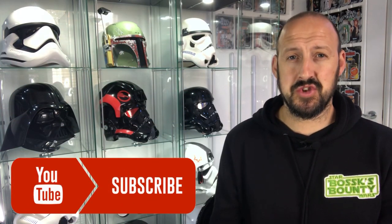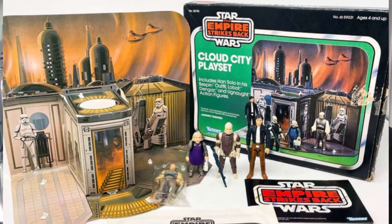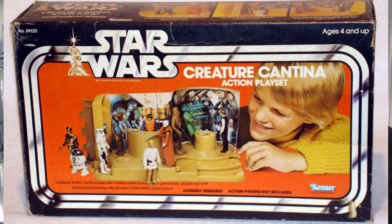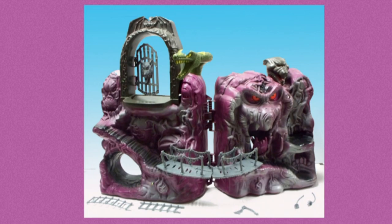So, for example, toy lines such as Star Wars, we got things like the Death Star, the Cloud City playset, and the Creature Cantina playset. Toy lines such as He-Man, we got Castle Grayskull, we got Snake Mountain, even got things like the Eternia playset.